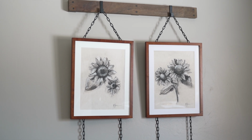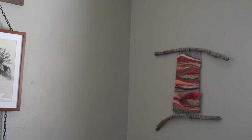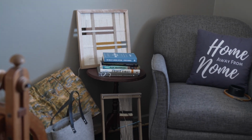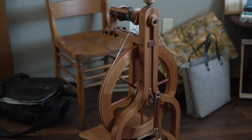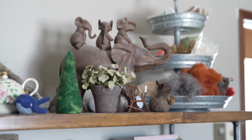Sunflowers. My dad was on the sunflower board and my mom loves sunflowers. Some weaving I did quite a while ago. And here's some weaving projects I just completed. There's my spinning wheel, which I do bring downstairs if I'm going to spin. I don't sit up here by myself. So here's my messy, dusty shelf of goodies.